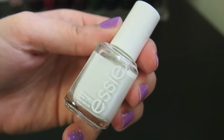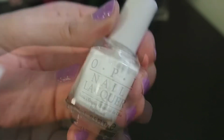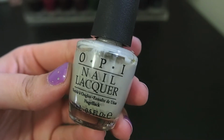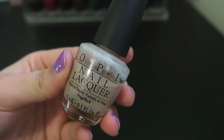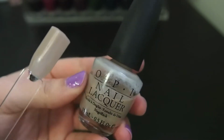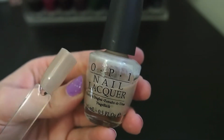This is Essie Blanc, and it's just a white polish, and it looks like this. This is Skull and Gloss Bones, and it's from the Pirates in the Caribbean collection, and it's just a very light kind of gray shade. This is OPI's Mod Hatter, and it looks like this. It's kind of a sheer shade, and this is actually what I wore on my wedding day, so that's why I have this. It used to be the only nail polish I owned.